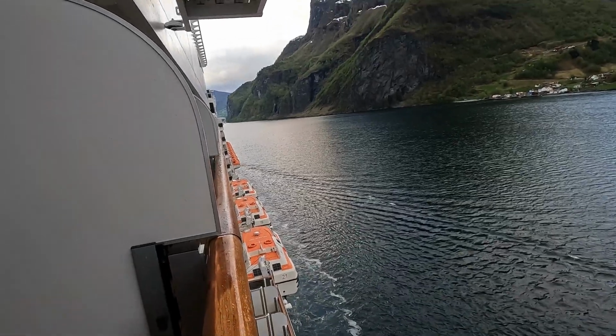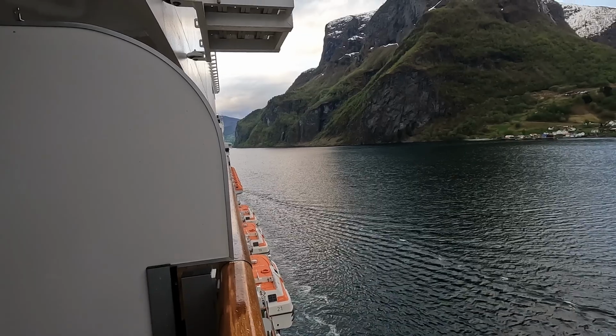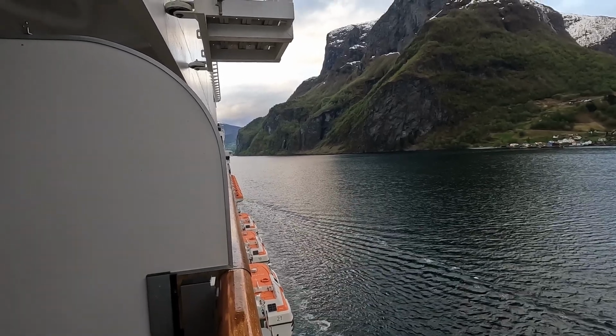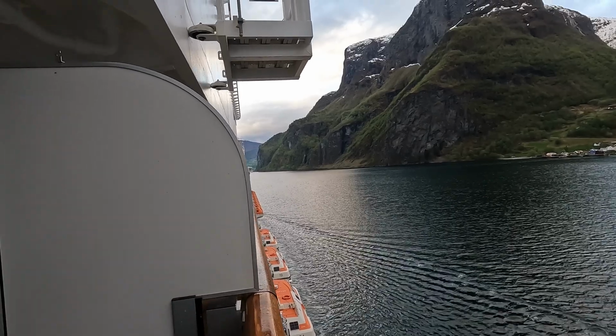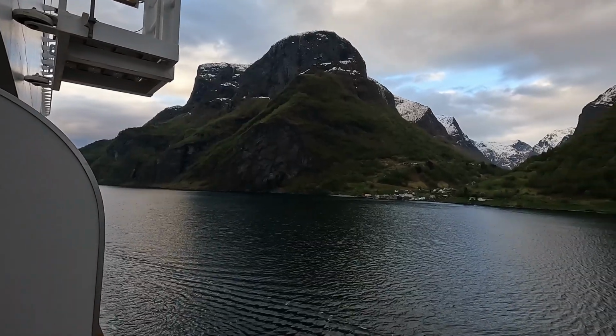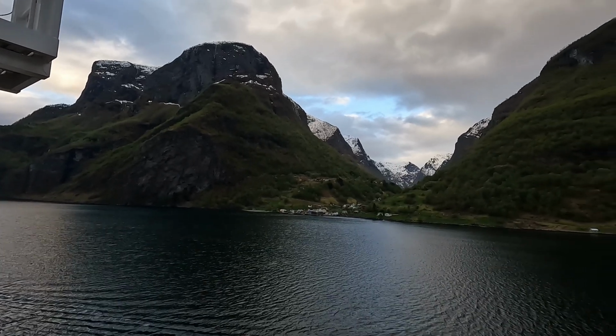Nice. This is Wednesday about 6 a.m. and the boat really rocked until about midnight, like the captain said, and then it calmed down. This is our view this morning. Very nice.